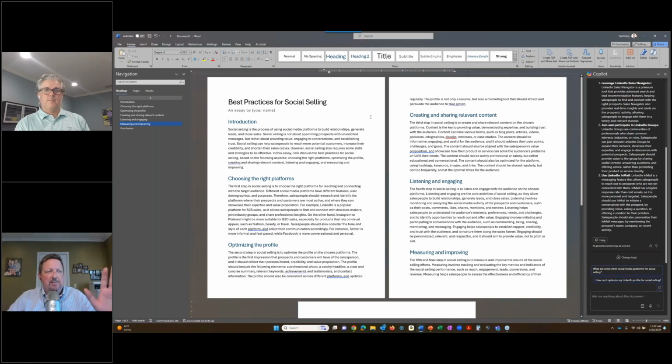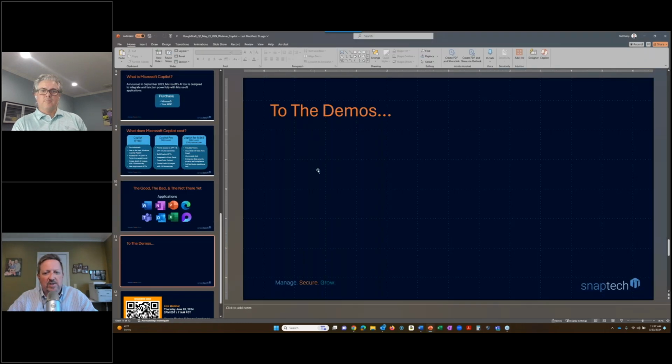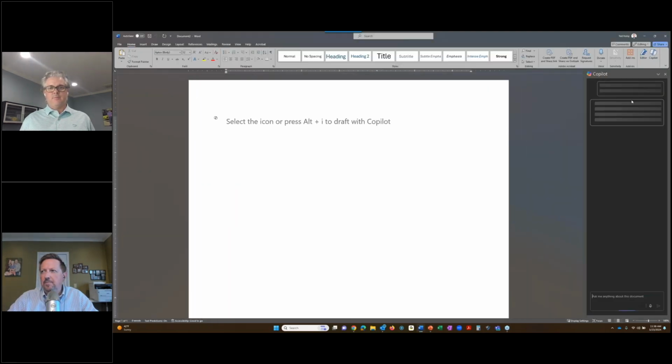So that's an example of generating a memo from scratch. Now what I'm going to do is not save this. I'm just going to leave this, go back into Word, and create another new document. So I'm in a new document and I'm going to invoke Copilot up here.